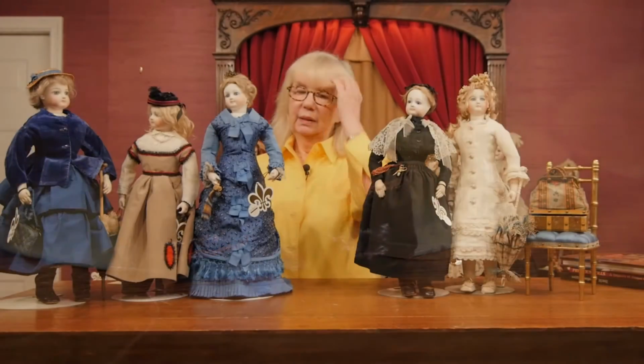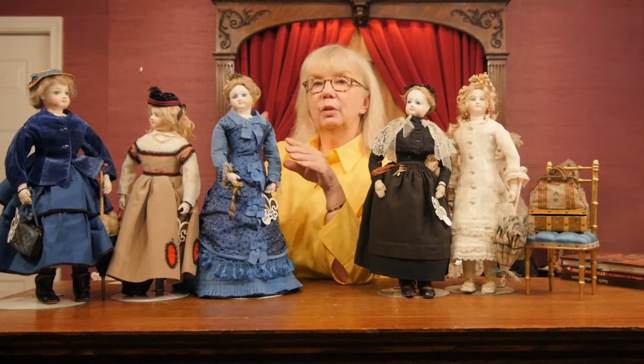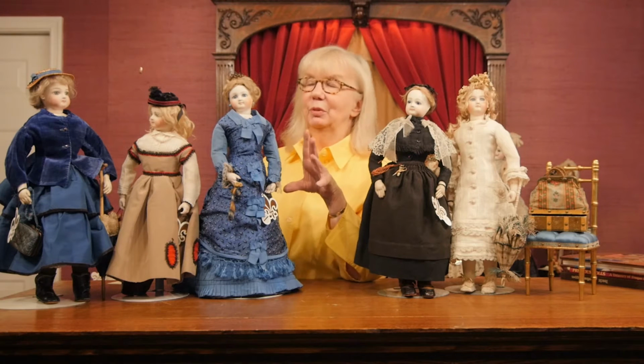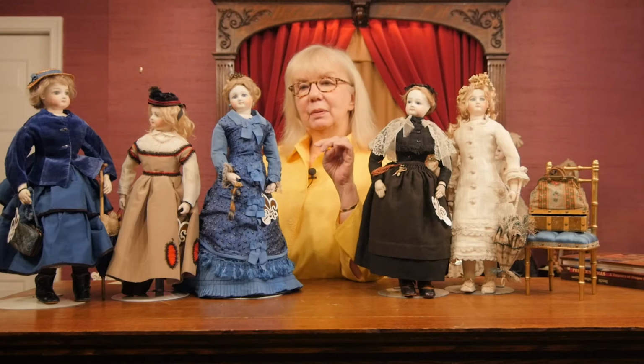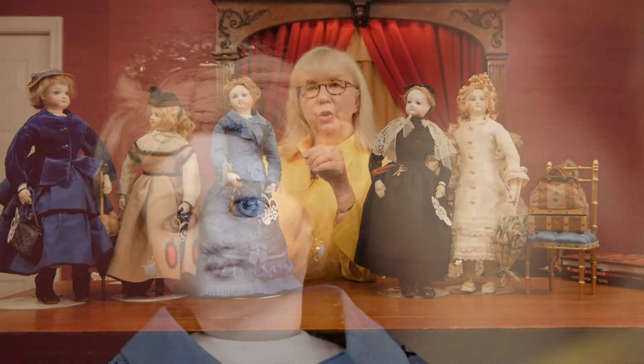This is a very distinctive fashion that was done at the time, very distinctive in terms of the body. Collectors always call it the baggy pants, which is a pretty horrible name. But the body is very slender, and it is kid stretched over wood.